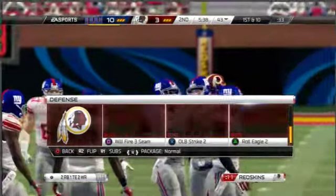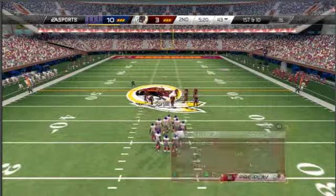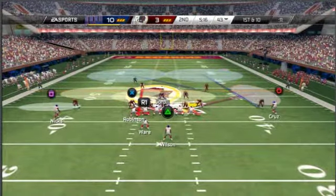Just a quick drop back. The quarterback throws the pass. Well, that's a nice completion by the offense. And what it does, it just puts him in a more manageable situation. First down here after the run.